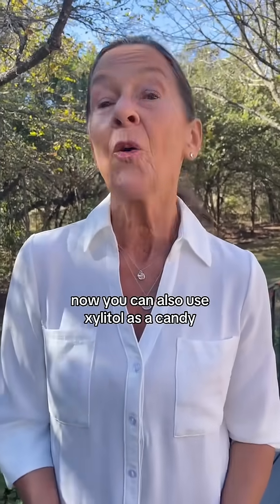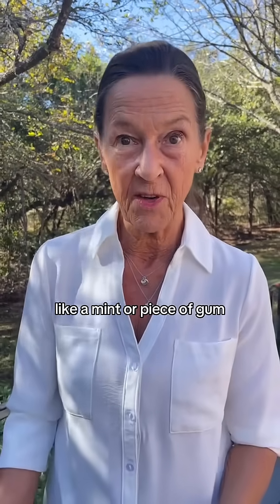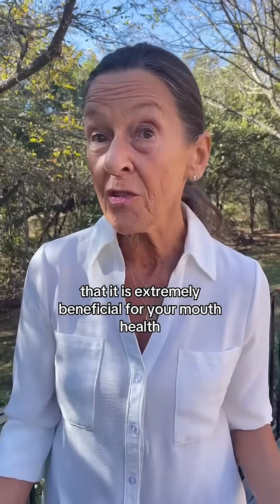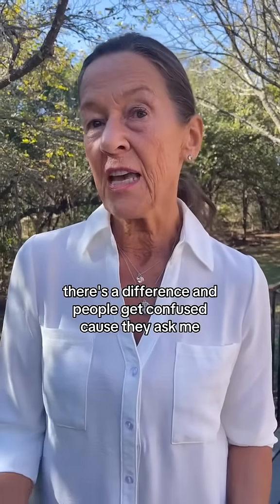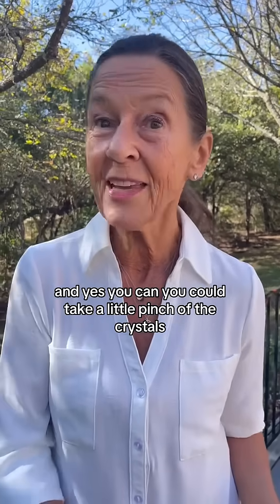Now, you can also use xylitol as a candy, like a mint or a piece of gum. And today people are understanding when you have 100% xylitol in a candy or a piece of gum, that it is extremely beneficial for your mouth health. There's a difference, and people get confused because they ask me, can they use granular xylitol instead of the mint or gum? And yes, you can.